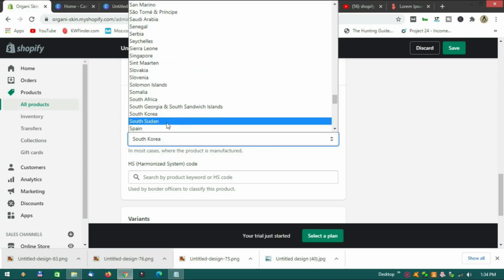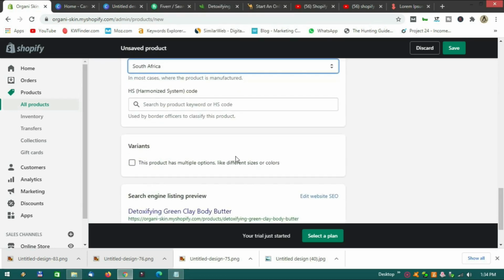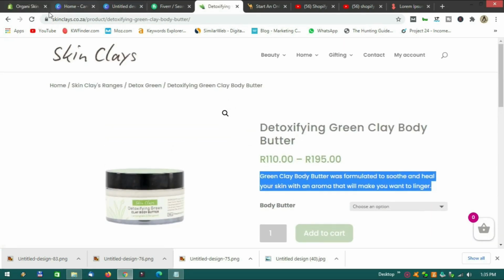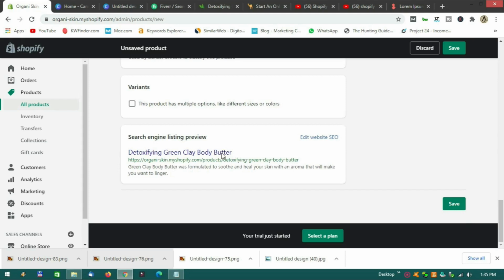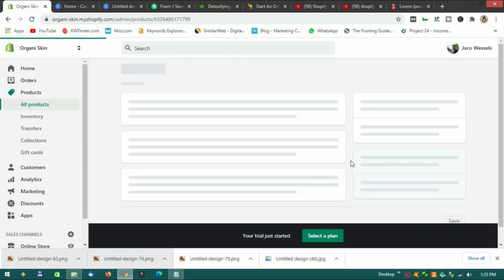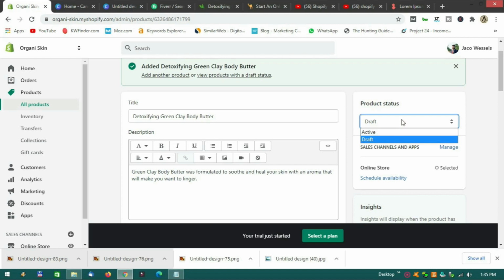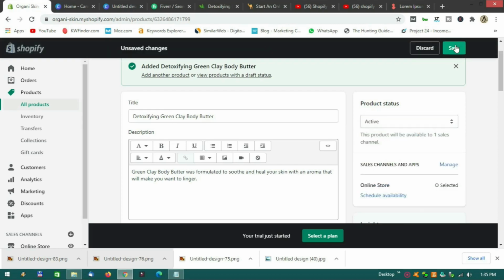Oops, South Africa. And then this product doesn't have any variants. I know it's got variants, but I already showed you how to add the variant. I'm not going to do it for tutorial purposes. I'm going to go ahead and save. So this product is in draft once more. Just go ahead and make it active and save.